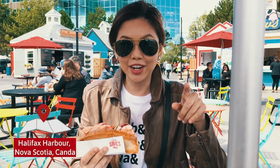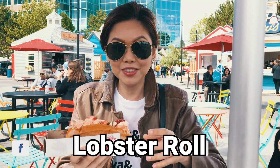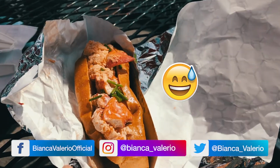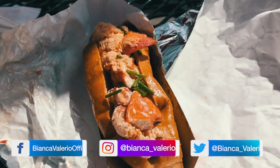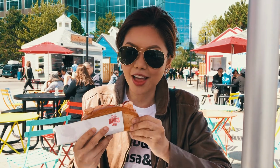First official meal here in Nova Scotia, it has to be lobster. It's a lobster roll from Dave's, and we're here at the boardwalk. I couldn't really decide what kind of lobster roll to get because there's actually several, so I got half and half. One is warm and one is cold. So let's give it a try.